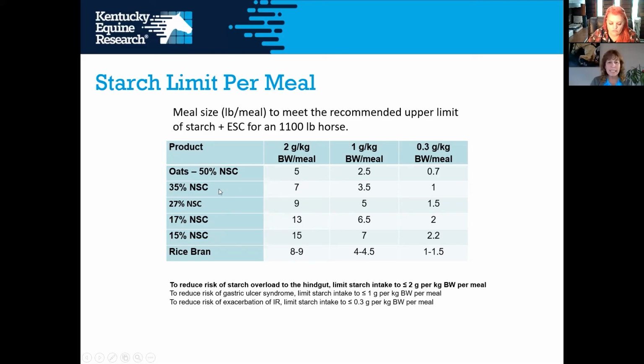So here's a balanced feed that's about 35% NSC. That's a kind of typical commercial sweet feed, maybe with some fiber sources like beet pulp, maybe some added fat. So with 35% NSC, you can feed more like 7 pounds in a meal to an 1,100-pound horse without risking soluble carb overload in the hindgut. You get down into the mid to upper 20s for NSC, and we're up to 9 pounds of feed.